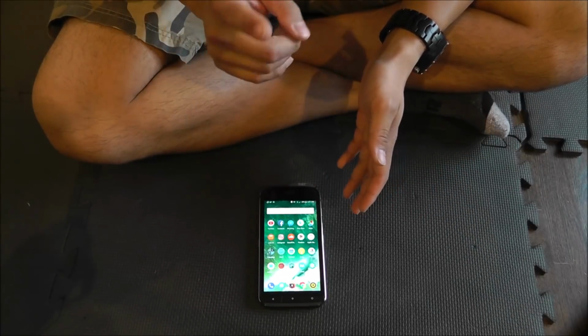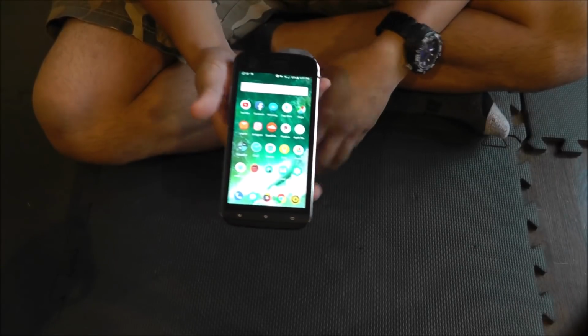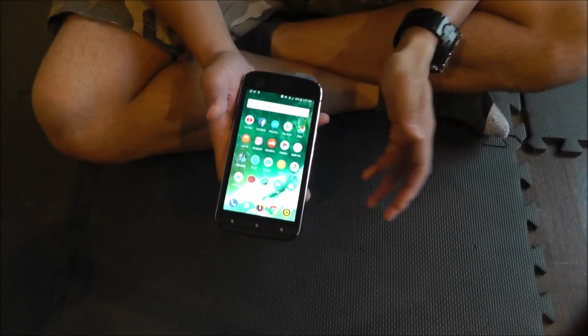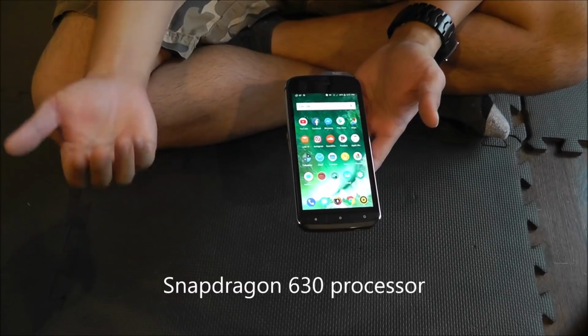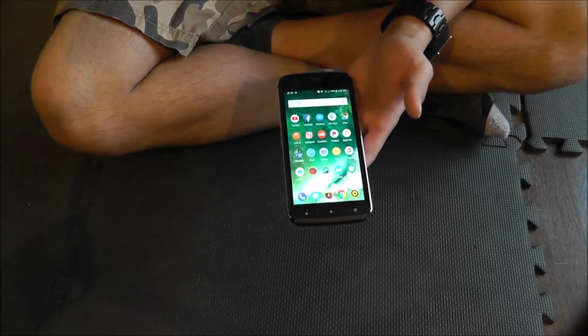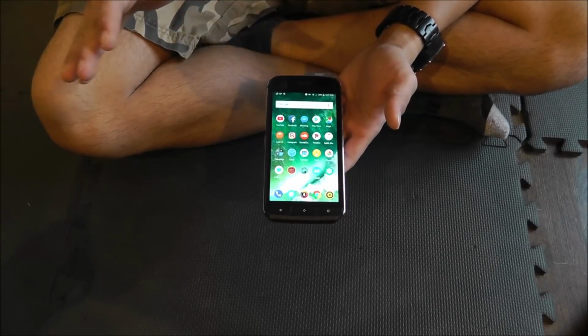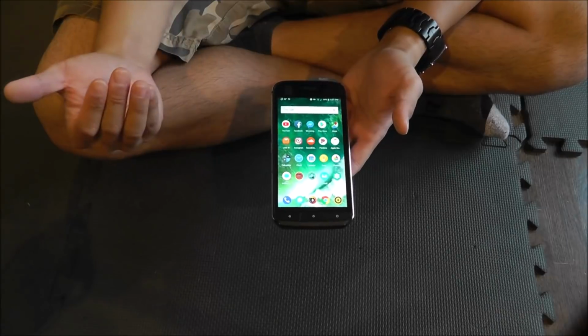First, let's start with the battery. The S61 has a 4500 milliamp hour battery. By modern smartphone standards, that's very large. Combined with the Snapdragon processor, which is more power efficient than a lot of these smaller Chinese brand rugged smartphones with MediaTek type processors, that lends itself to some very good battery life.